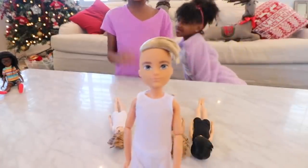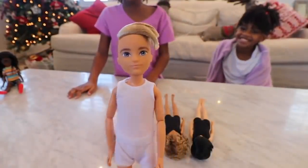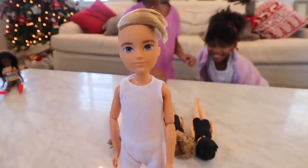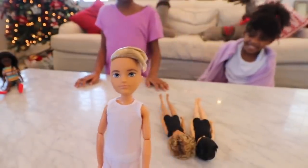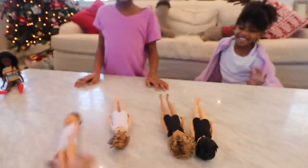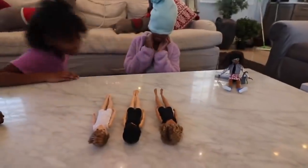Ellie, you want to take off your blindfold and see your doll? Oh, this is the doll I wanted. I was like, okay, please, I gotta pick this doll. Okay, so she got this doll. Now it's Naya's turn. Naya, why don't you put the hat on? Okay, I'm so glad because I love these dolls and I can't wait to see which one I get. All right, so Naya, pick your doll.